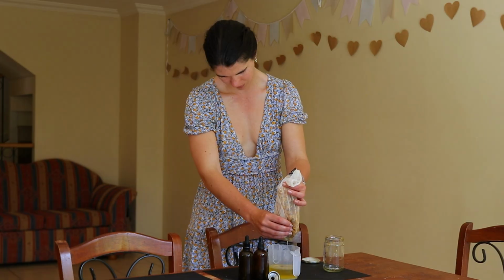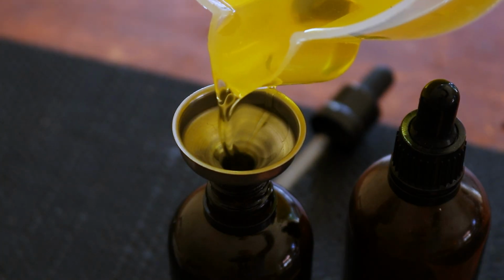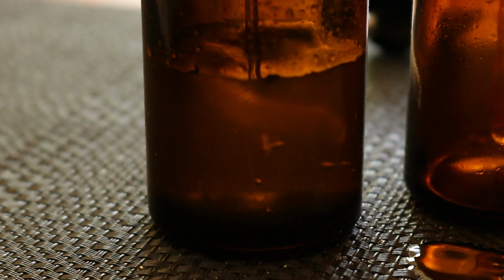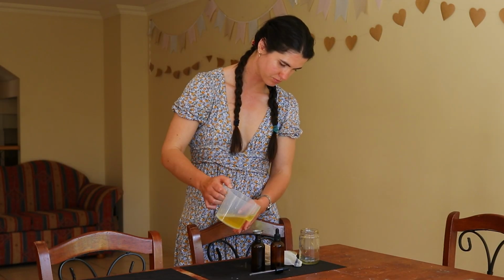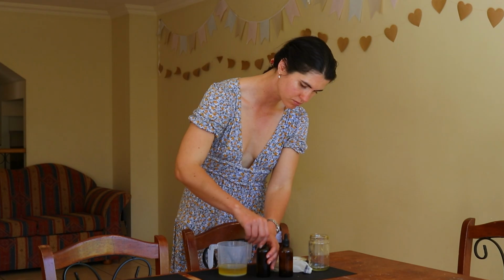Pour the blended mixture into a clean, dry, large glass jar, then cap the lid on tightly and store the jar in a warm, dark, dry place. This oil will infuse for 6 to 8 weeks to create a potent healing extract.